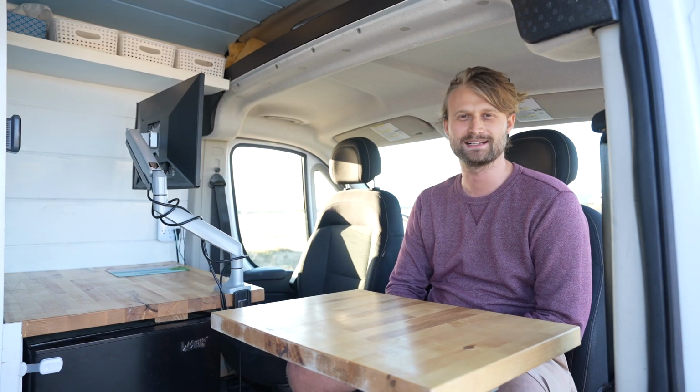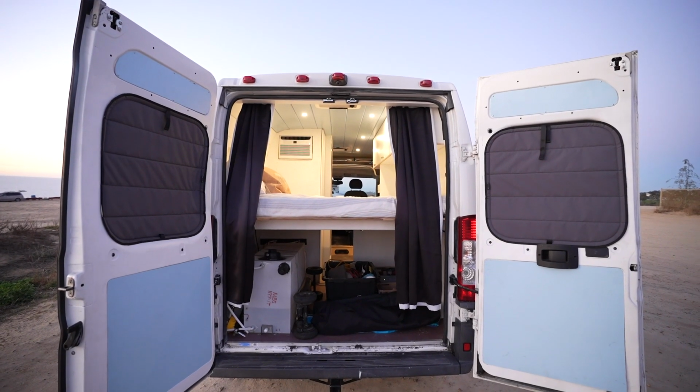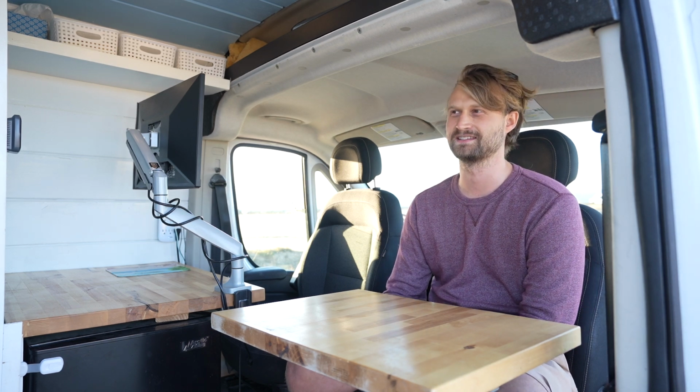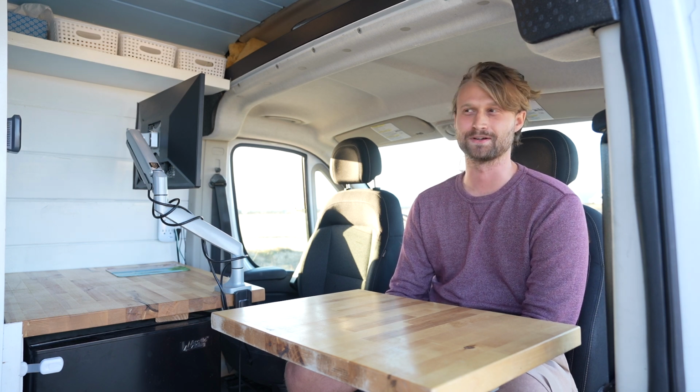Hey, my name's Eric and this is my van Sky. It's a 2014 Ram ProMaster 159 wheelbase. So I decided to get a camper van just because I love the beach and I work remote, so I can work at the beach or wherever I want.